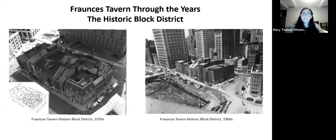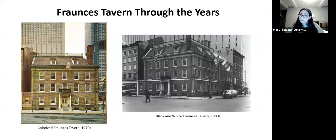And again, even in the 1970s and the 1960s, it's still not built up. Look at all of the skyscrapers that are only starting to be built in this area. I like to show what I like to call modern images, even though they're from the 70s and 80s, because it shows you colorized versions of the building. They do exist. The one on the left is my personal favorite of the building, just because there's something so nice and unobstructed again about the building.